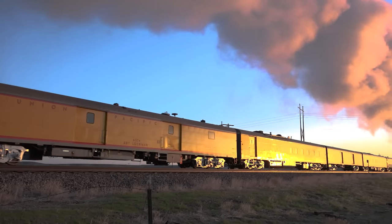A clear signal beckons the 4014 over the cold, rainy Wasatch Mountains of northern Utah and into the upper reaches of Echo Canyon.